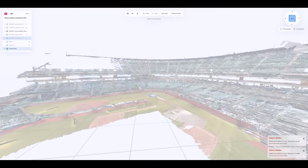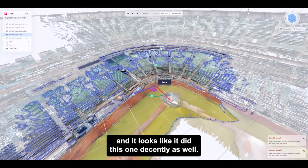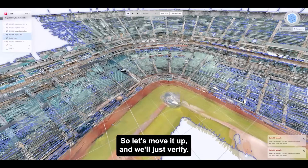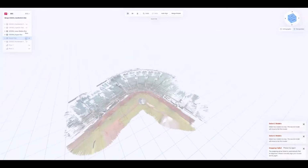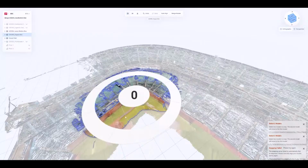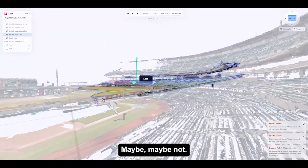So we're going to hide that one. And we're going to show the dugout box. And it looks like it did this one decently as well. So let's move it up and we'll just verify. We'll do auto align. Failed to automatically find an alignment. However, it looks mighty close. Maybe not. Maybe I spoke too soon.